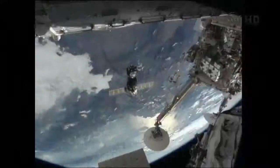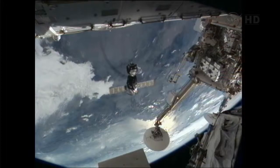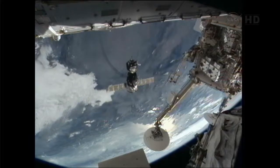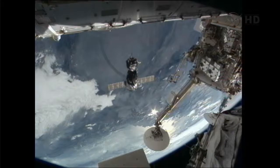The Soyuz and the International Space Station flying just to the north of Bucharest, the capital of Romania, at an altitude of 254 statute miles, 10 meters separating the two spacecraft.